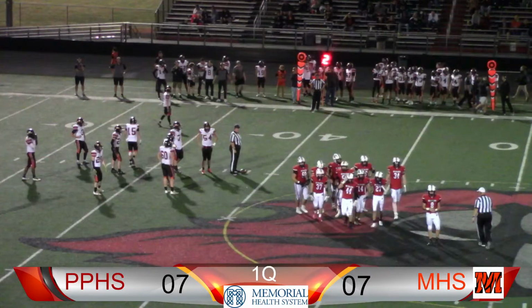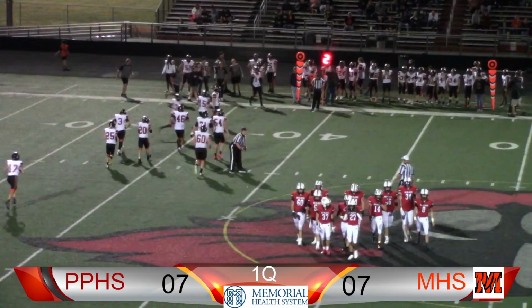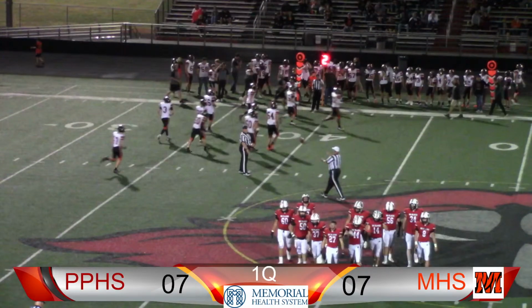That'll be the final play of the first quarter. It's been a good one. Only two possessions for Point Pleasant, one for Marietta. Our score tied at 7. You're listening to the voice of the Tigers.